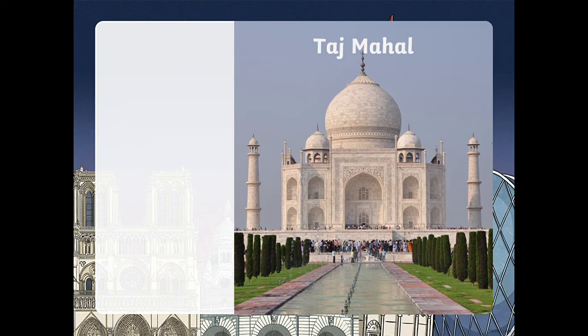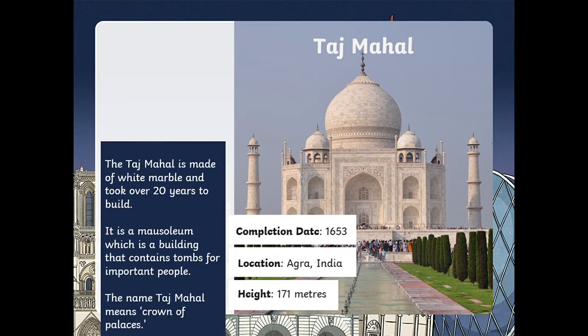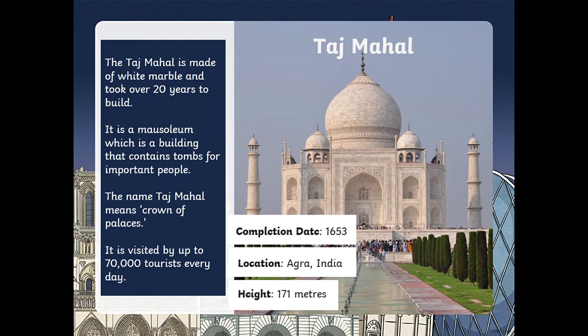This very beautiful building is called the Taj Mahal. So the Taj Mahal was completed in 1653. So it's hundreds of years old, and even all that time ago they could still build such beautiful buildings. So it's located in Agra in India, and it's 171 meters high. The Taj Mahal is made of white marble, and it took over 20 years to build.